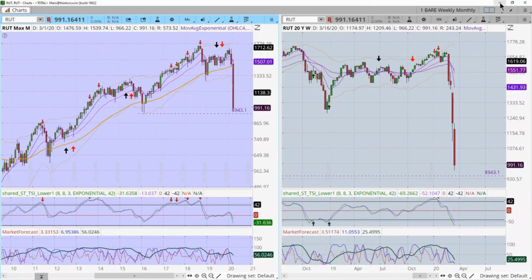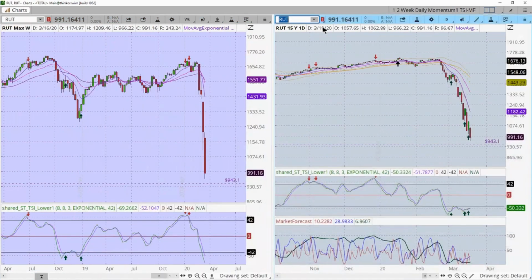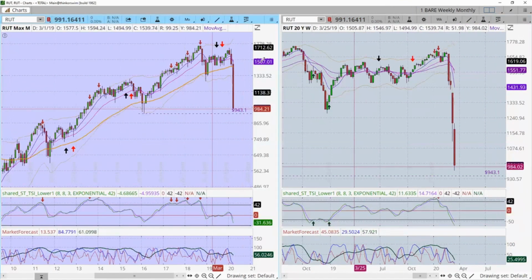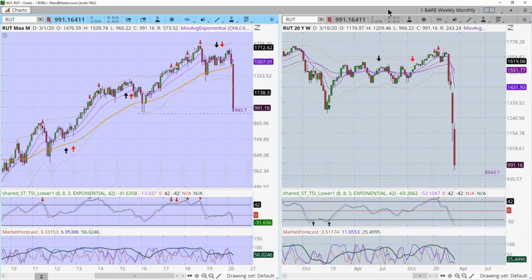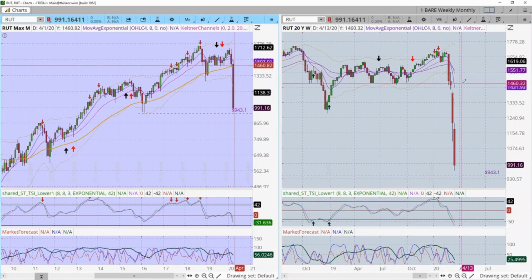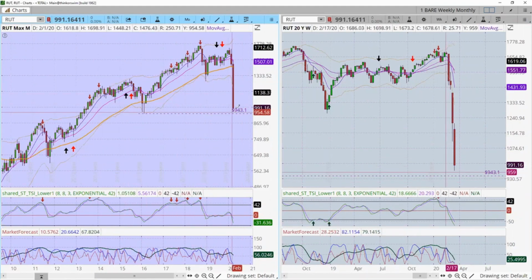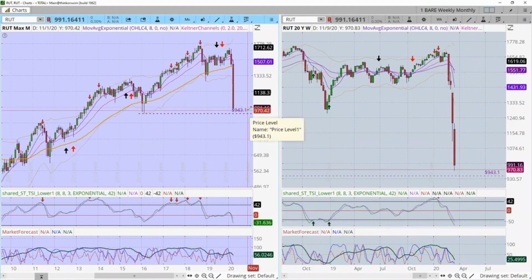So what does that mean for regular folks, for people who are just trying to protect their stuff and their retirement accounts, that this didn't bounce as vigorously? Well, it means a couple of things. One is that the Russell, which is small cap, you should probably want to avoid small cap stocks until we get some kind of a rebound off of this 943 area.